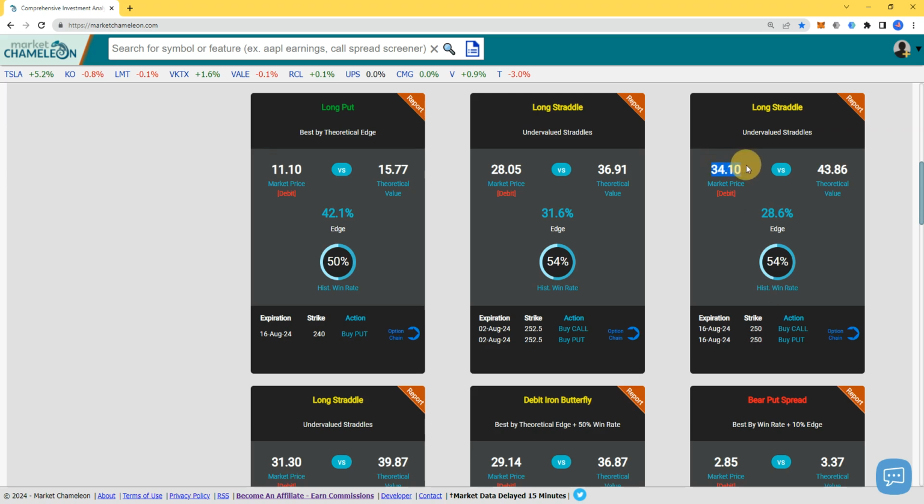But you're only paying $3,400 for this trade, and in reality you should have paid almost $1,000 more, $4,386. So let's call this $4,400, but instead you're buying this for $3,400.